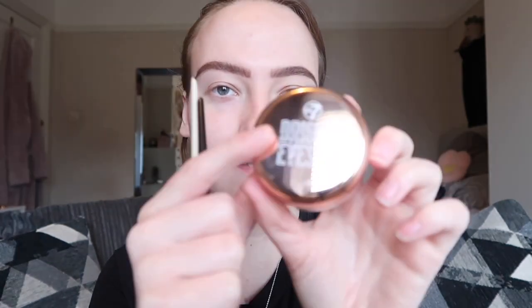I am going to start off with the eyes. I always start off with the eyes no matter what, because it's just the easiest. Sometimes I will switch up and start with my face makeup, but they are mainly over on my beauty TikTok account. But I am going to be setting my eyes with just this powder that I found.